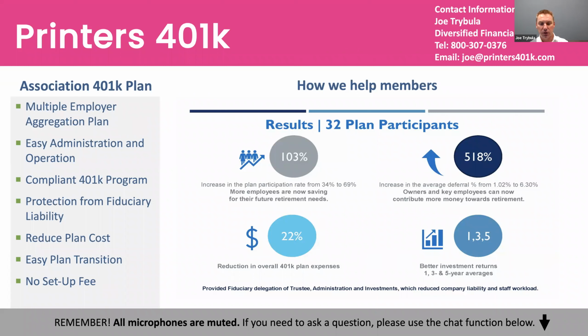We were also able to help this company reduce their overall expenses in this example by 22%, and then also through our investment process, we're able to demonstrate better investment returns for 1, 3, and 5 year average returns. If you're interested, I can provide a comparison to show you how your cost and investments compare to the 401k program, and we can dive into your participation rates and your average deferrals to see how we might be able to help enhance your 401k program. But we're pretty consistently able to help companies out in those 4 areas.